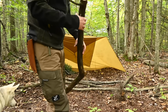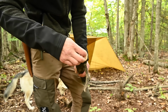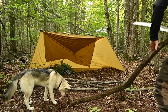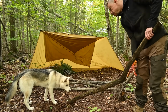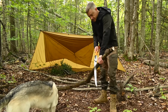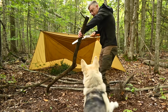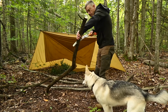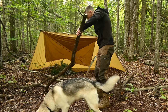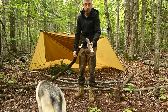This wood is oak. It's super dense. It's very, very good inside. I got the Silky saw today, like I said. I might have wanted the Agawa for this, but this works decent anyways. You can hear how dry it is.